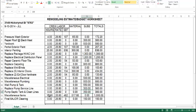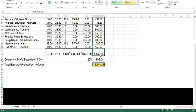Miscellaneous items. I always put something in here for miscellaneous, about $1,000. What that does is pick up all the small items that you may have missed, or any items that aren't in this estimate. For example, if there's a little nick here and you've got to patch it on the wall, things that come up. Okay, and then a final major professional cleaning, about $150. Now that puts the cost on this rehab, in my opinion, at about $9,500.